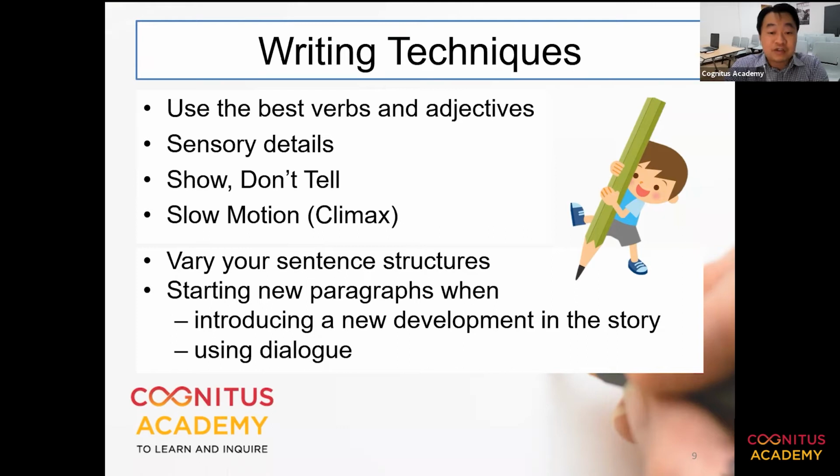Then vary your sentence structures, meaning don't keep using the same words to start, right? John did this, John did that, then he decided to do this, then he decided to do that. It's monotonous. Unless you are trying to create an effect, then it should be done sparingly. But most of the time, I think students cannot help it. They will start the sentences in the same kind of routine manner. Now, to solve this is super easy. Basically, just inject an adjective in front of the sentence.